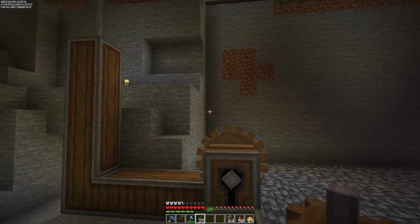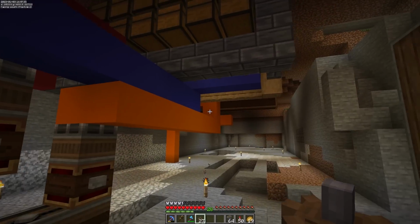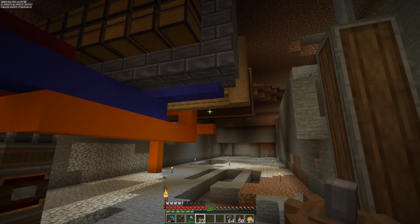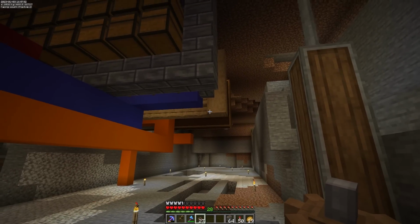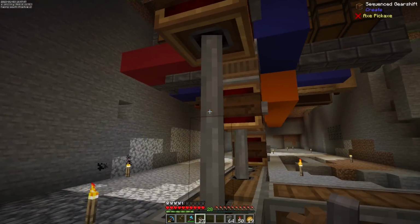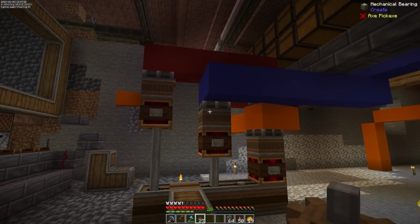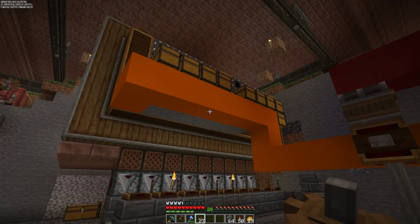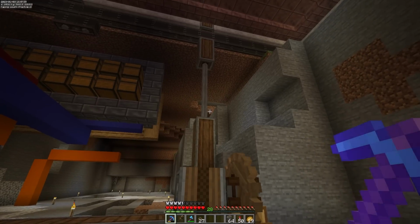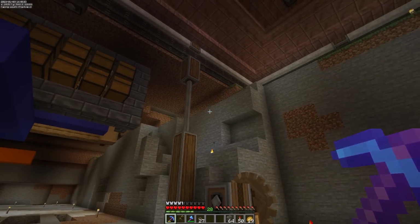Okay. I'm ashamed to admit that took over an hour for me to figure out. I actually had to go to the Create Discord and ask for help. It turns out it's because I'm such an idiot. I was using mechanical drills as a decorative block on the orange storage bay here. I'll show you in a second. And of course, when you use mechanical drills on a rotating contraption, it attempts to stop and dig out the things. And when it digs out the things, everything turns to mechanical drill's bad.